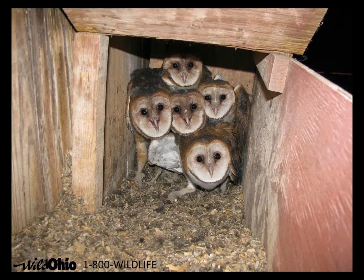So many people wonder when exactly barn owls would begin nesting. Well, they usually start here in Ohio. They'll start incubating or laying the eggs at the beginning of May. And as I said, it takes about a month for the eggs to hatch. And then you'll start having chicks. Right about now, a lot of the nests will start having chicks.